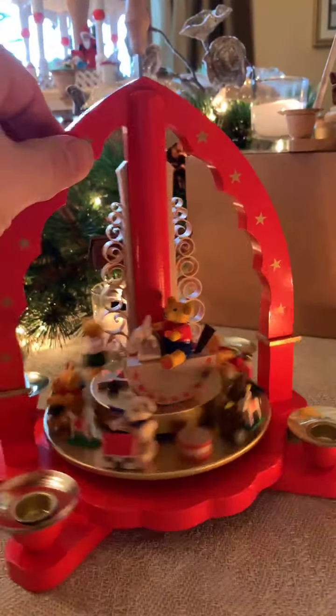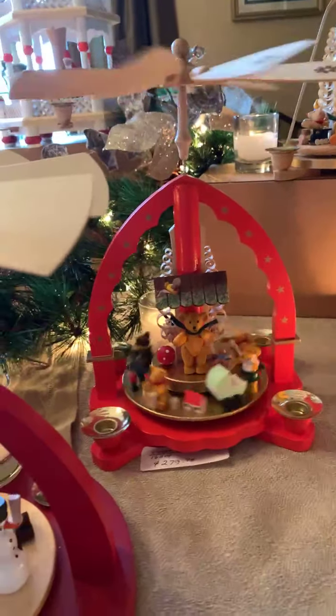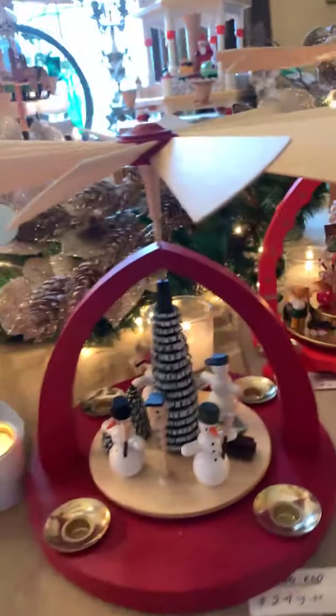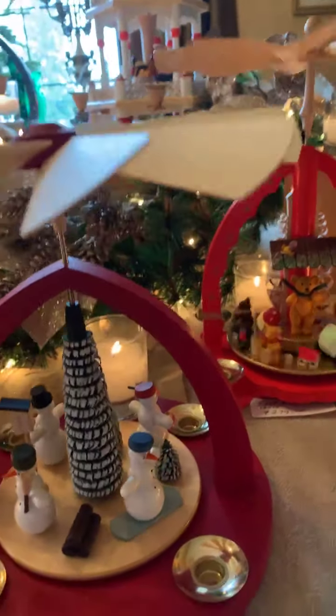I'm going to spin it back around. And there's the little bear. It's pretty fun. Perfect for grandkids or kids or adults. Anybody who maybe collects teddy bears, which is kind of fun, or just a nice Christmas thing. Snowman, gosh, I think I covered all of them. The only one I haven't covered are the miners, and we'll go back up that way.